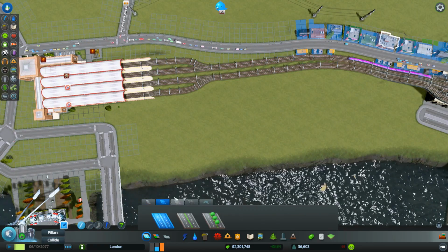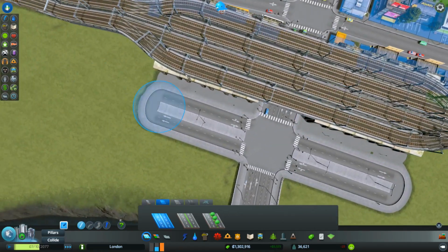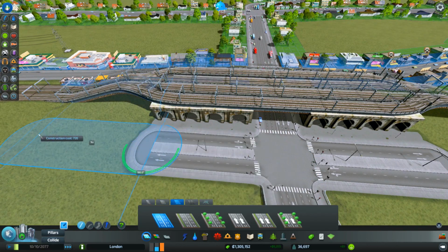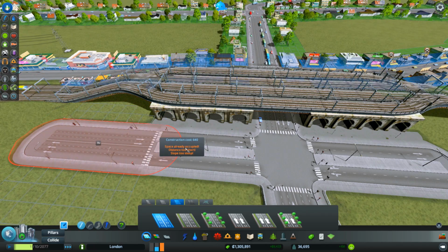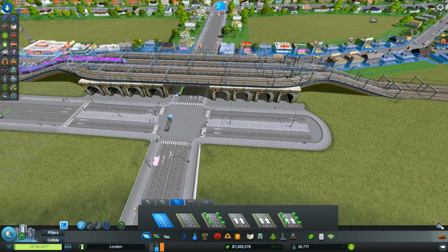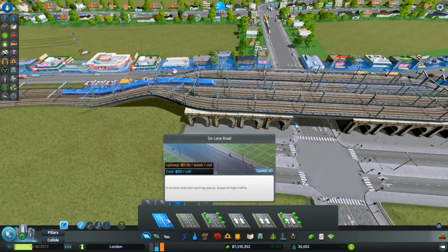One thing that I really do dislike is the fact that 4-lane roads have got this concrete thing in the middle, and yet 6-lane roads don't. It should be the other way around. I know they've kind of done it because of the width of the road and stuff, but it's just wrong as far as I'm concerned. That's one thing I don't like. But it is what it is, so shut up, get on with it.